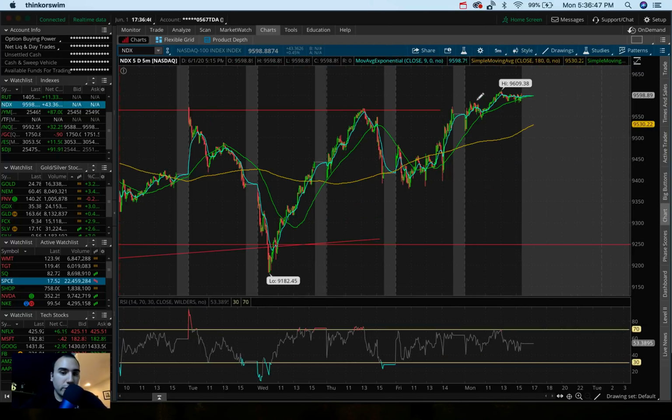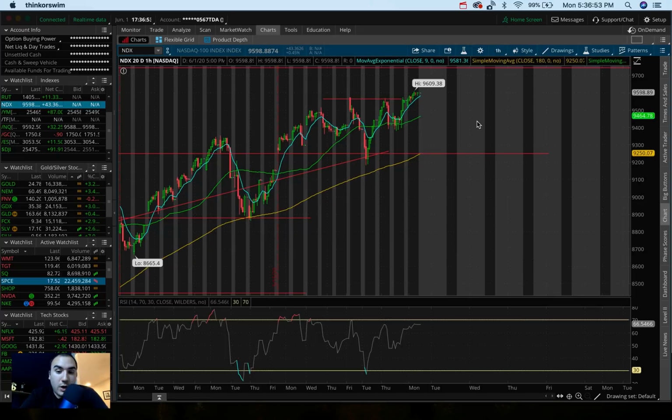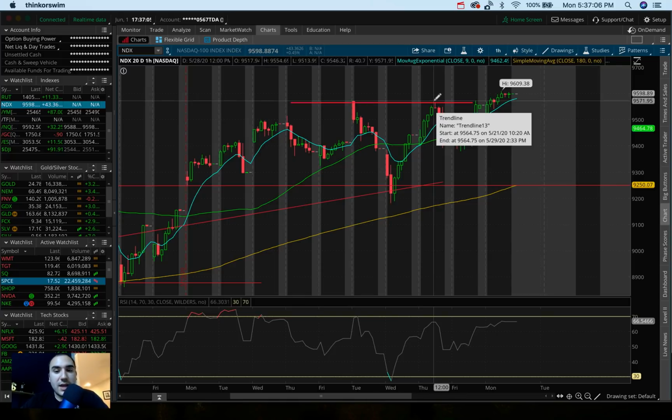Again, like we said earlier, it did the best out of the three major indexes. And what's the bullish move, you may ask? Well, look, it broke 96. Actually, no, it was 95.50. And 95.50 was a resistance back on the 26th of May as well as the 28th of May.